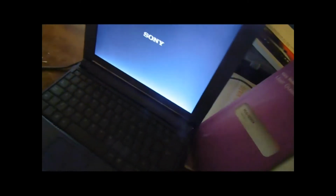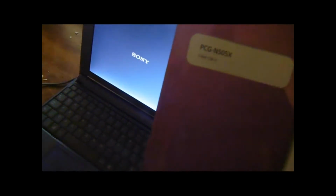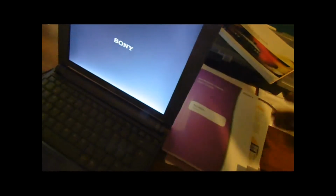A port expander comes with it. I even got the original instruction manual and user's guide. The model, for those playing at home, is the PCG-N05X. It's from 1999. Has 64 megabytes of RAM. So, complaining about something, probably the clock's not set.